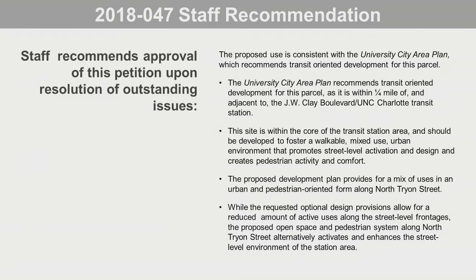Staff is recommending approval of this petition. It's consistent with the station area plan, the notion of having higher intensity development here. It really meets all the goals that we have about the transit-oriented development of the station. And as I just mentioned, those optional provisions about the site design were unique to this site. And we felt that the open space commitment, the public space commitment here, made a really unique opportunity for public open space at the station. With that, I'll turn it over to the petitioner.